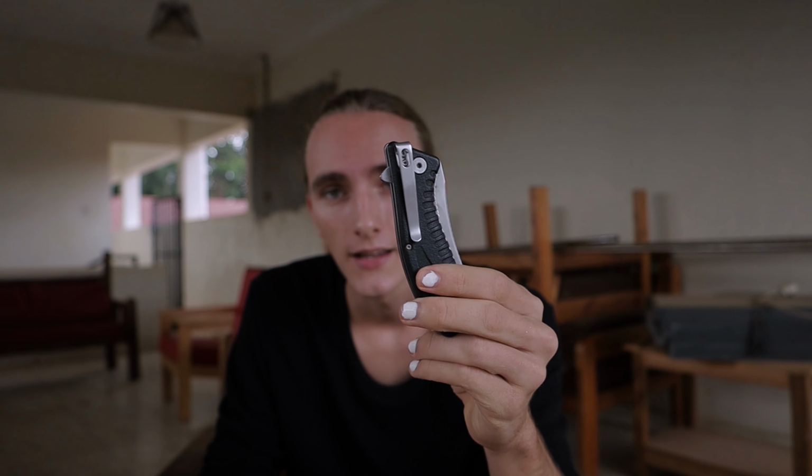And I love that clip because it makes sure I do not lose it when it is sitting in my pocket. The reason I love this knife and the story behind it is my dad bought this when he was in the US and gave this one to me, being the biggest one, and then there were 2 other ones. He kept one and gave one to my brother Ezekiel, but they were a different model.